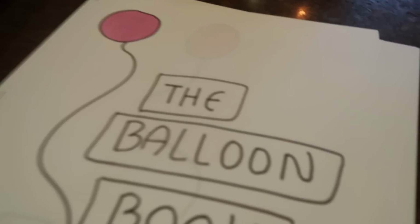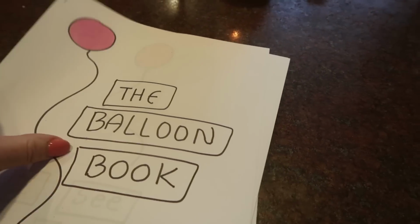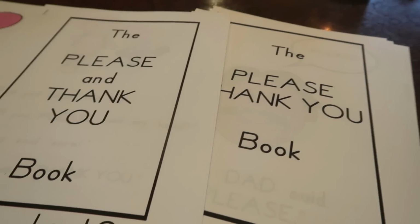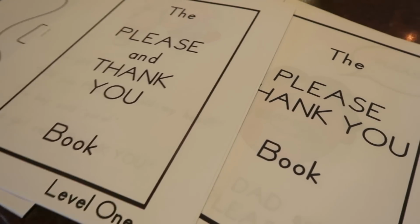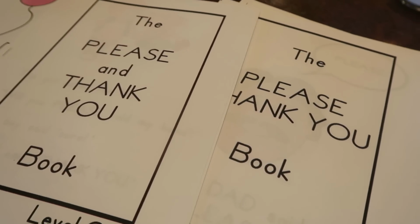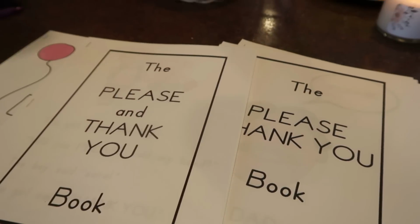All right, well, it is time to sit down and work on school with Joe. I just printed off 5 new books from So Happy to Learn. I'll leave a link to So Happy to Learn in case you are interested in looking at that, if you have a differently abled learner, I think is the term that is being used now.